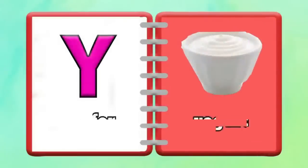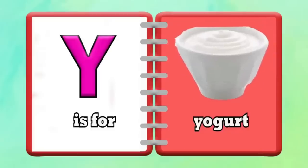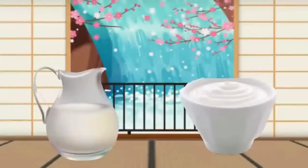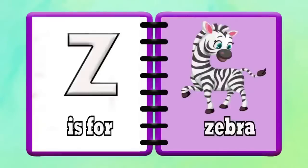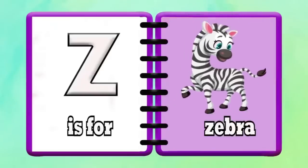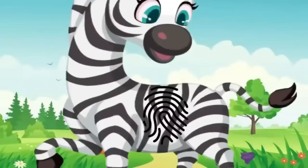Y is for yogurt. Yogurt is a very yummy food, kids. Yogurt is white like milk. Z is for zebras. Zebras are black animals with white stripes. Do you know zebra stripes are unique, like our fingerprints?